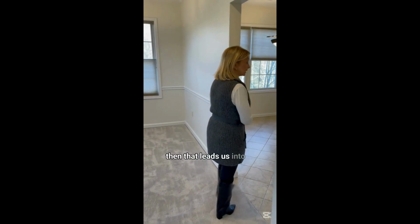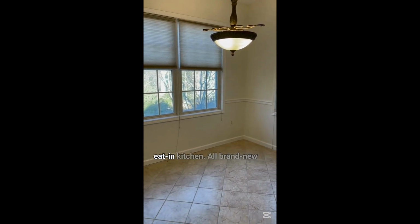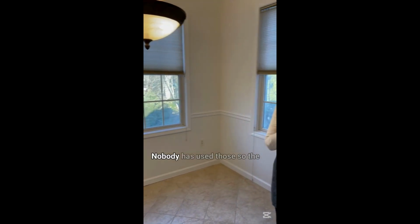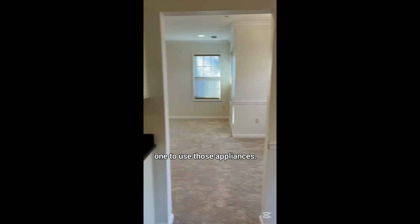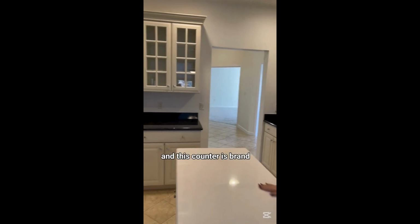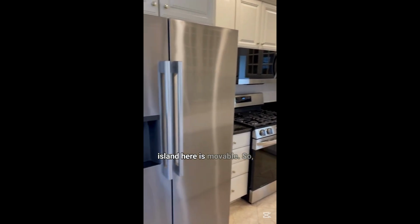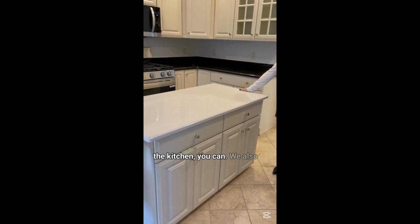And then that leads us into our kitchen. We have a beautiful eat-in kitchen, all brand new stainless steel appliances. Nobody has used those, so the new owner will be the first one to use those appliances. We have our granite counters, and this counter is brand spanking new, and this center island here is movable. So if you want to put this in a different area of the kitchen, you can.